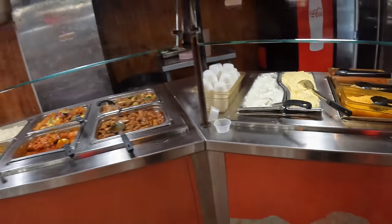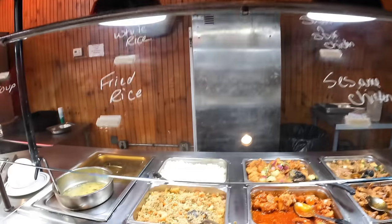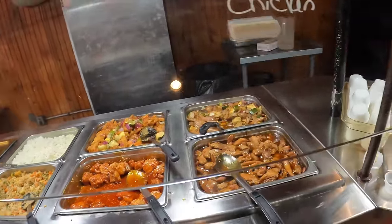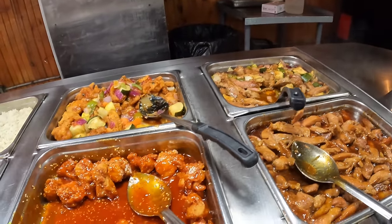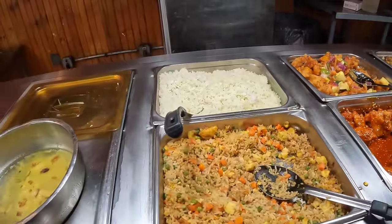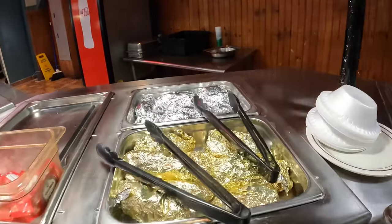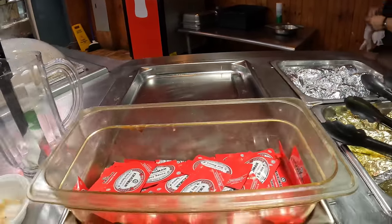Cool. My favorite section of the Wood Grill Buffet is the Asian section, and you have your fried rice, white rice, sesame chicken, sweet and sour chicken, teriyaki chicken, and spicy chicken. Let's get closer looks. My favorite is sesame chicken and the fried rice. It's so good, and some kind of soup. We have baked potatoes and sweet potatoes.